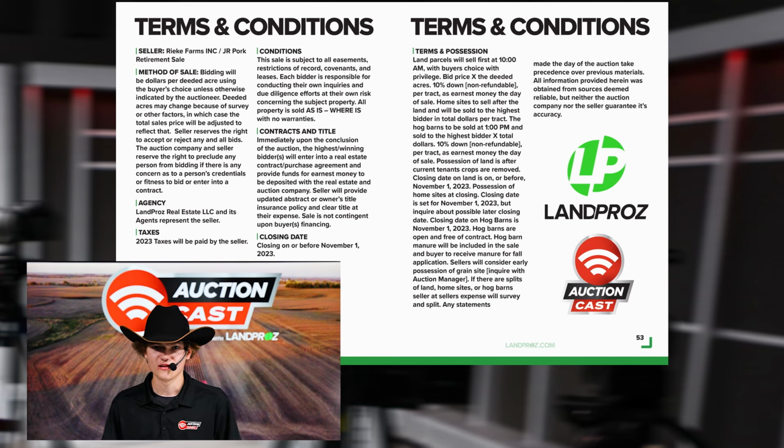Agency: Lampros Real Estate LLC and its agents represent the seller. Taxes: 2023 taxes will be paid by the seller, and 2024 will be picked up by the buyer. Conditions: this sale is subject to all easements, restrictions of record, covenants, and leases. Each bidder is responsible for conducting their own inquiries and due diligence efforts at their own risk concerning the subject property. All property is sold as is, where is, with no warranties.